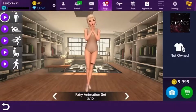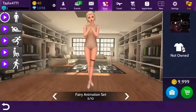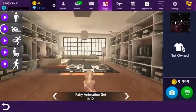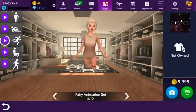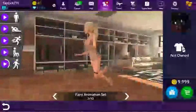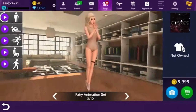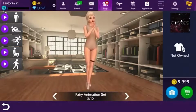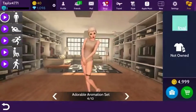Next is the fairy animation set, which is just under 10,000. Now, I like this animation set, but I think the only reason that it's got such a high price is because you can fly. I love the sitting pose, that's probably my favourite part about it. The lying down pose is great. But that's the reason that it's so expensive. I don't really think it needs to be that expensive, to be honest, but it is a good animation set. I do like it. I haven't got it because I just feel like that's a lot of money to spend. So I might wait to see if there's a sale on it in the future. Hopefully there is, because I just don't want to spend 10,000.